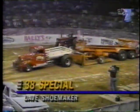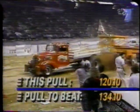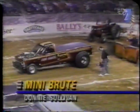You want to see a showstopper? Take a look at this incredible ride. A 1938 Chevrolet stake bed, campaigned by Dave Shoemaker out of Stanley, New York. And bucking all over the track, the machine finally digs in at the 120-foot marker.